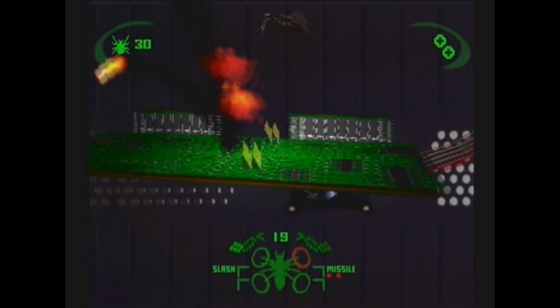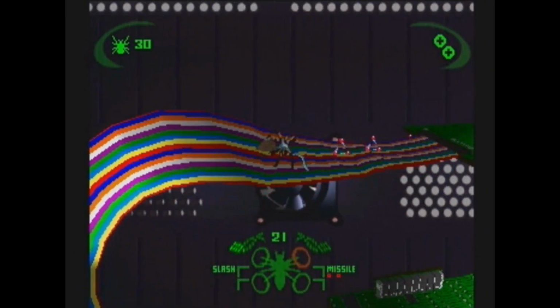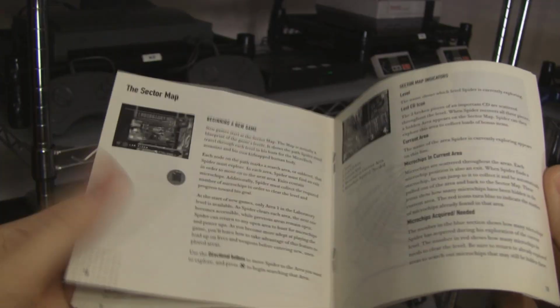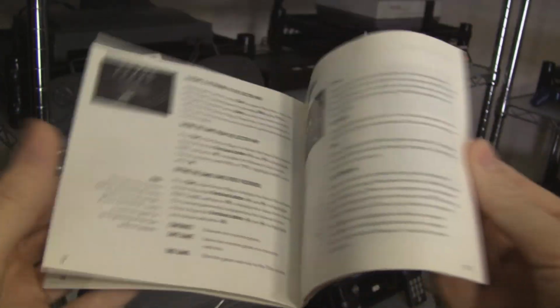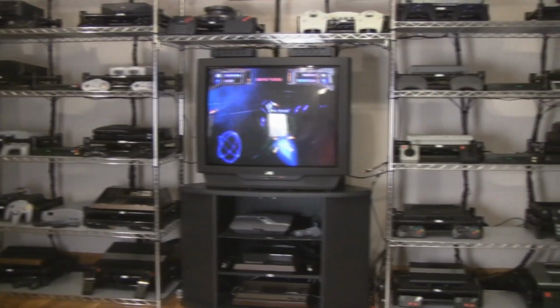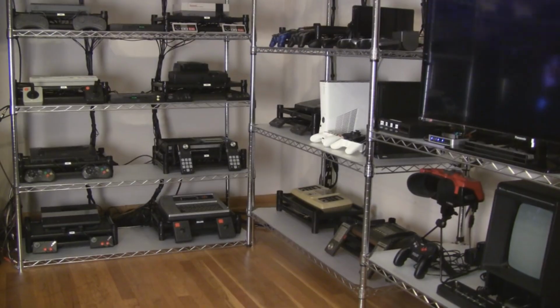Some people also wonder why I don't use emulators. My personal preference is to have the real thing. I want to hold a game in my hand, look at the artwork, read the manual, hold the old controller, and I want to be able to go to a used game store and browse the selections. It's a fun hobby, a fun setup, and I wouldn't have it any other way.